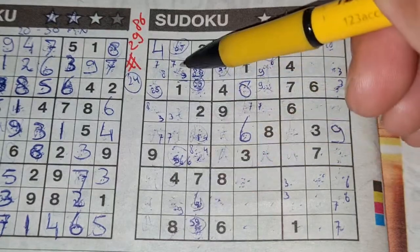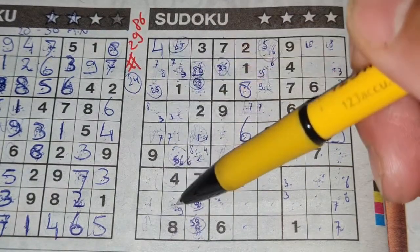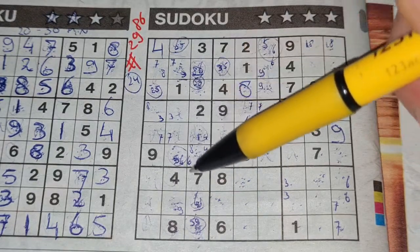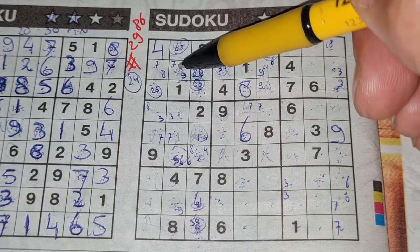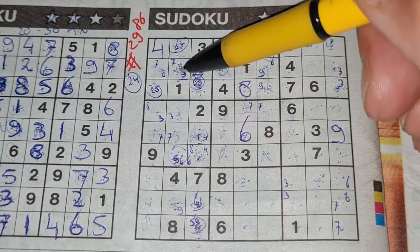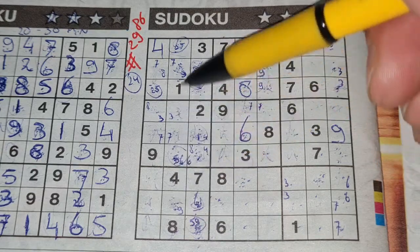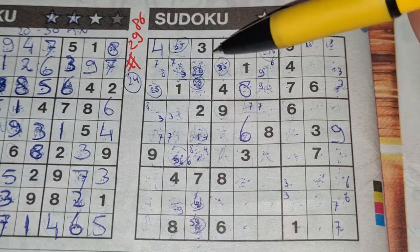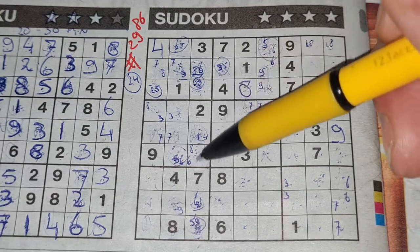Here could be a 9. There could be a 9. It's here, either here or there. The 7. Either here or there. 7, 9, 3 and 8. No, 3 and 2. 3 and 2. No. Yeah, wait.